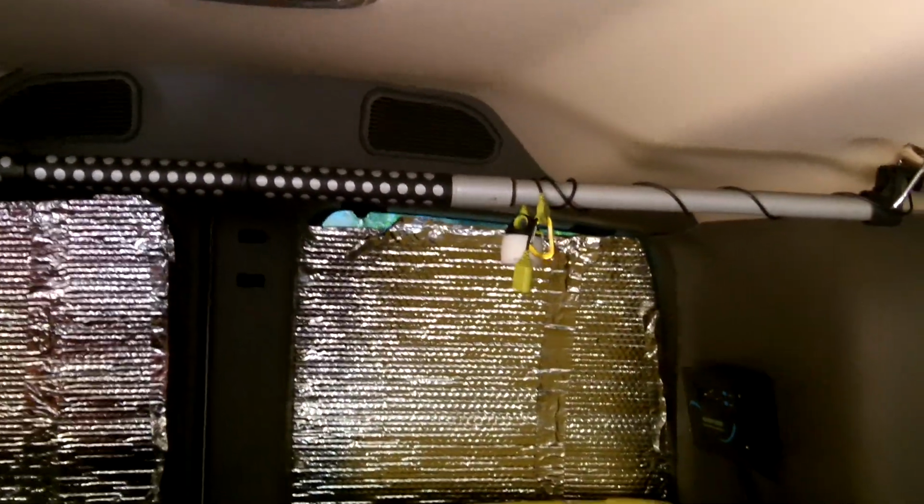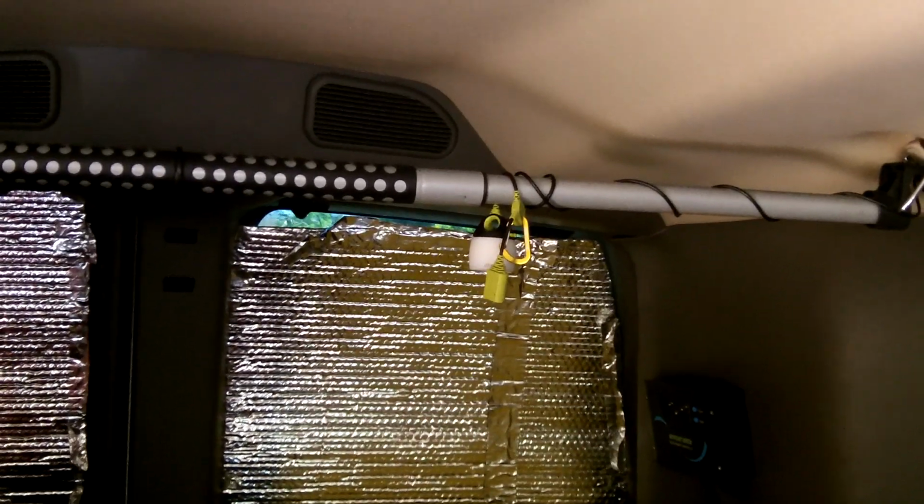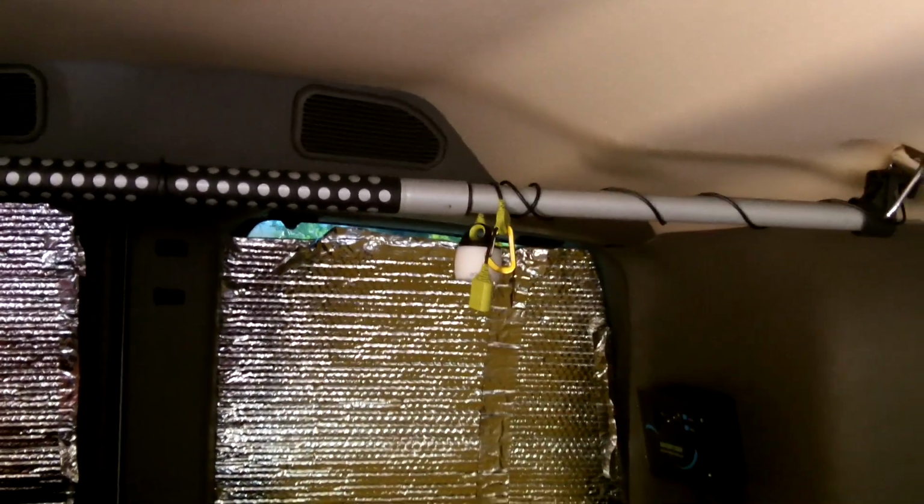The battery under the bed is powering the refrigerator, and it's also powering an LED light if I need it. That's hanging right on that bar. That's a Goal Zero light. Has 2 settings, high and low, and does an excellent job of giving me light when I'm sitting back here on the bed or doing anything in the back.